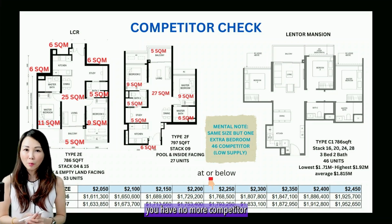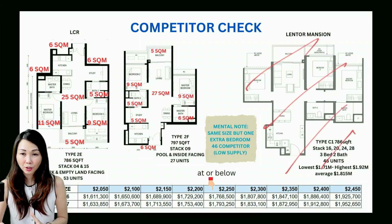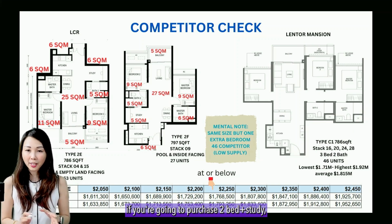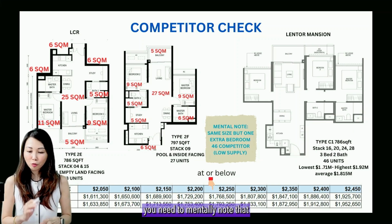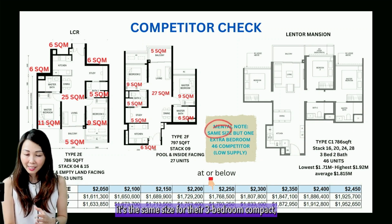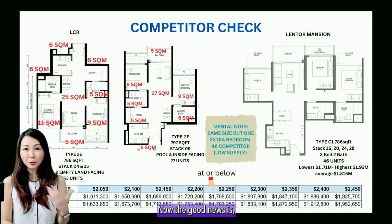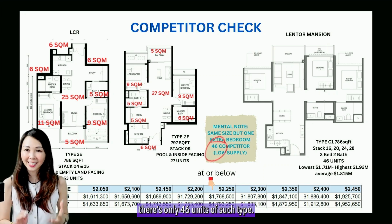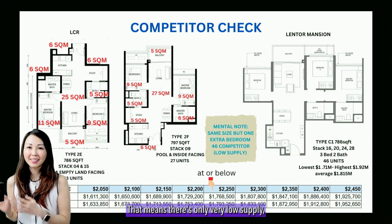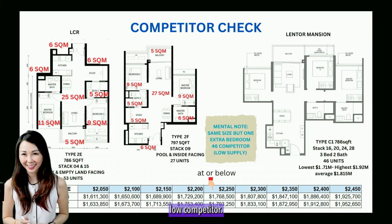But well, you have no more competitor for new launches from Lentor Mansion because it's already fully sold. So today, if you're going to purchase a 2-bed plus study, you need to mentally note that for Lentor Mansion, it's the same size for their 3-bedroom compact, but they have one extra bedroom. Now the good news is, there's only 46 units of such type. That means there's only very low supply, low competitor.